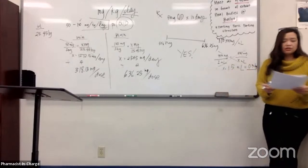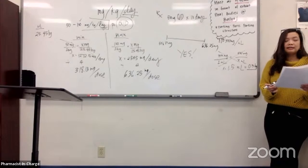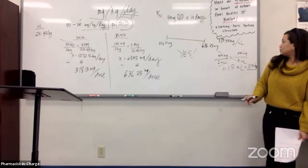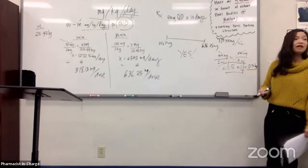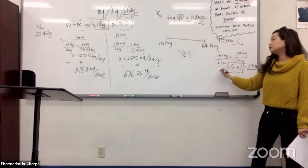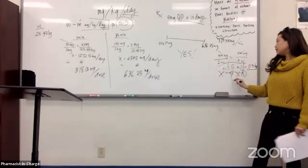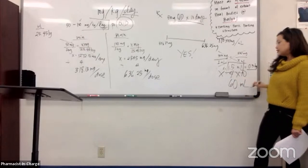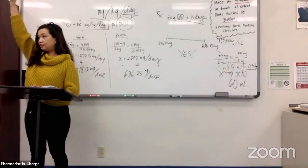Next one, last problem. How many milliliters should we give to Billy Bob of the 333 milligrams per ml for the entire duration of treatment? Well, you know, based on calculation that your per dose is 1.5, right? Go back to the prescription. What do you do with this one? Times 4 times 10. Your answer should be 60 ml. Who got everything correct? Hands up. Yes. Good job.